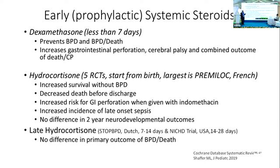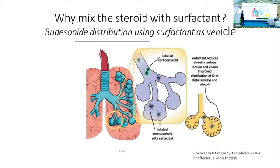So far, I've convinced you that no longer is prophylactic surfactant used. I've told you that prophylactic inhaled steroids is not used, and also shown you that prophylactic or early systemic steroids are also not used. But I'm talking about a combination of these 2, prophylactic steroids and prophylactic surfactant. So why are we doing this? The reason is, I told you, when you do just inhaled corticosteroids, the steroids don't go into the distal airways. It stops somewhere in the large airways. So what surfactant does, it acts as a vehicle. It drags it down and pushes it down to the distal airways. That's the reason for combining these two, in addition to the anti-inflammatory effects of budesonide.